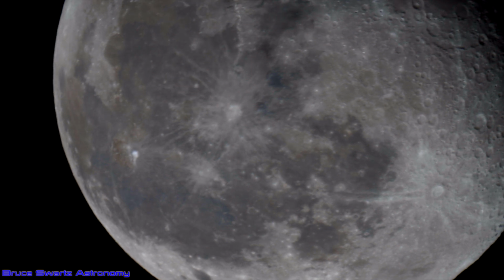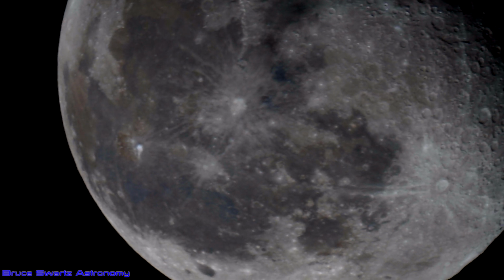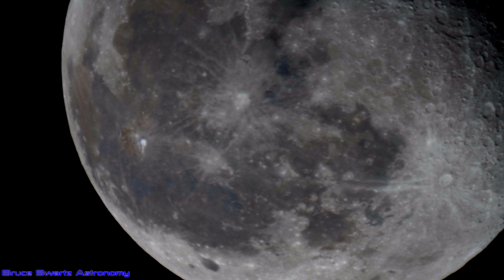Overexposure of the surface of the moon will give you a gray surface. Take the exposure down.